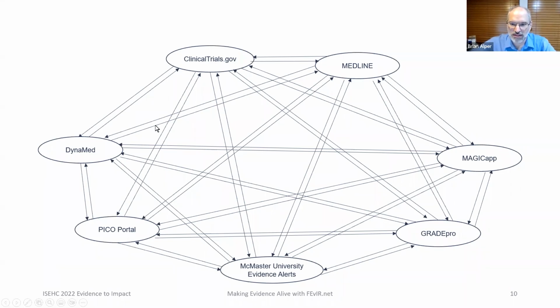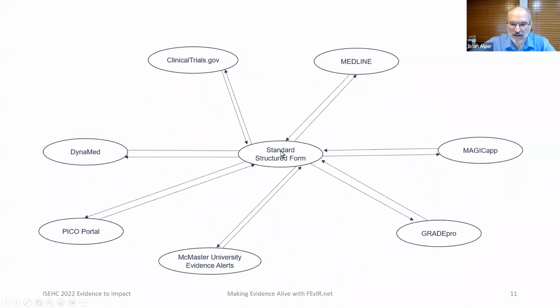If we could take these 7 systems and have a common form for sharing the data, we now only need 14 ways to transfer the data, and we could support greater interoperability no matter which systems you choose to use for your local preferences.